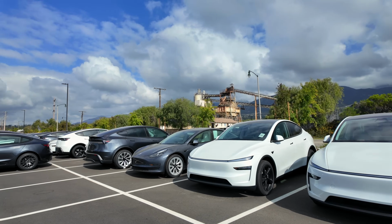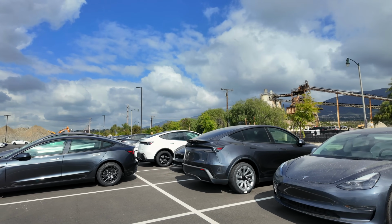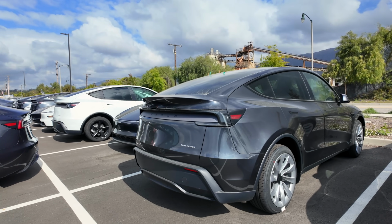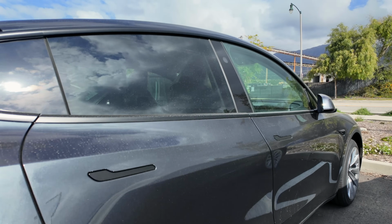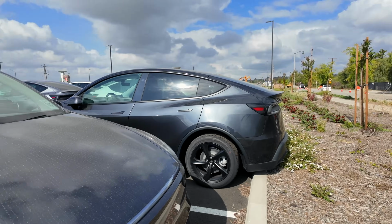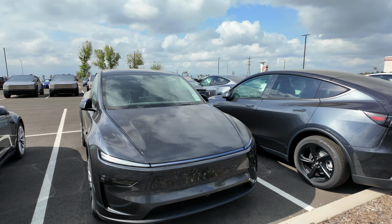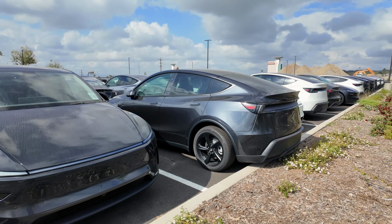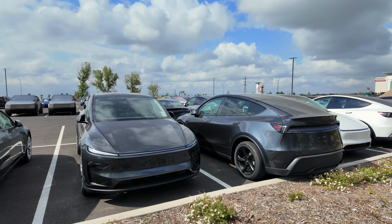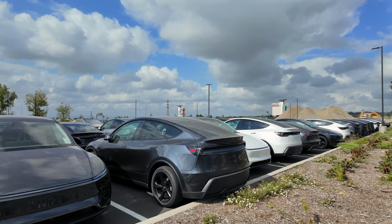That gray one, I don't even know the colors anymore, but this gray one looks nice. Let's go take a look at the front and the rear. I kind of like this one. Even the red, is it Ultra Red still? Even that color I don't really like, but this color I kind of like. Here is the rear and the front. Take a look. I like this one more than the white. The white ones are right next to them. Yeah, I don't know.